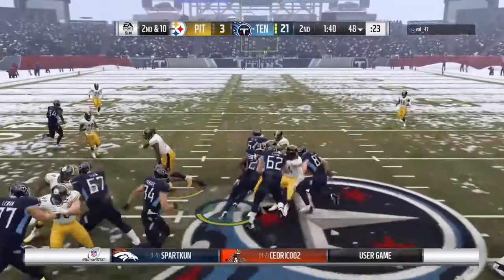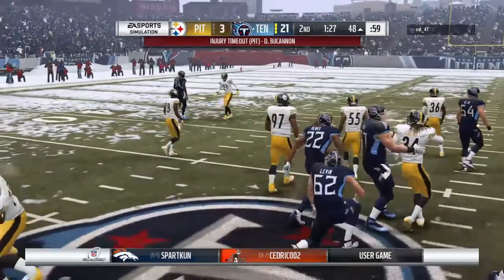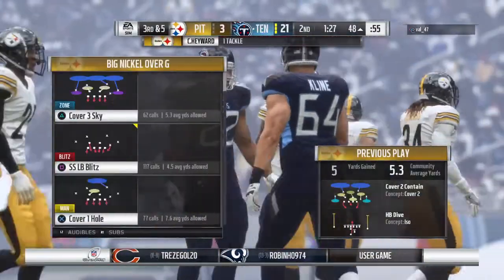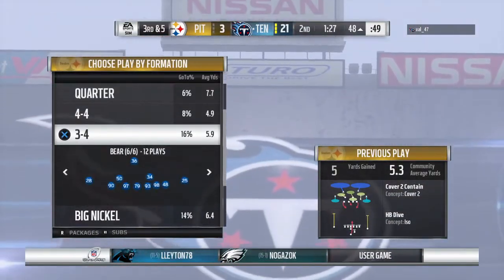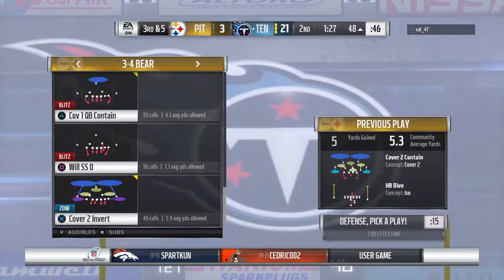Mariota gives to Henry. And he'll get this one across midfield and down into Steeler territory. That 2nd down play call was not to pick up the 1st down. It was to accomplish what they did to get them into a manageable 3rd down because they had an incompletion on 1st down, so they were behind the sticks, so to speak. They needed to make up some ground, and they did.